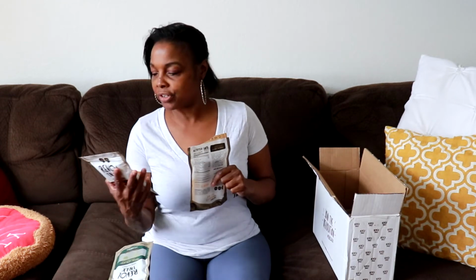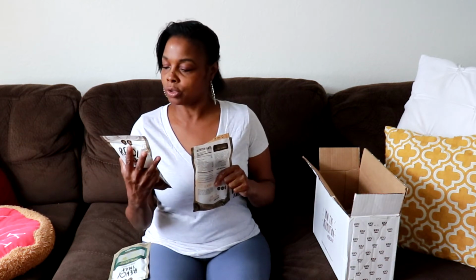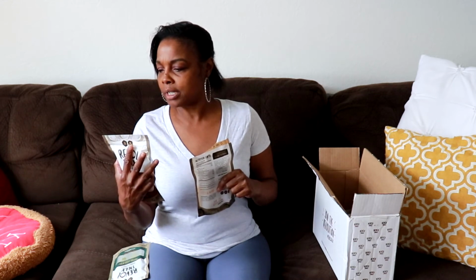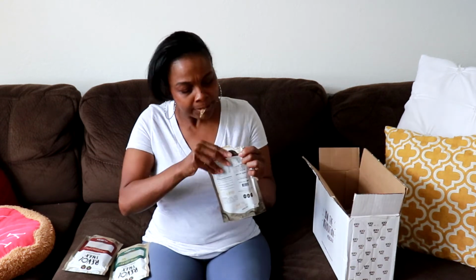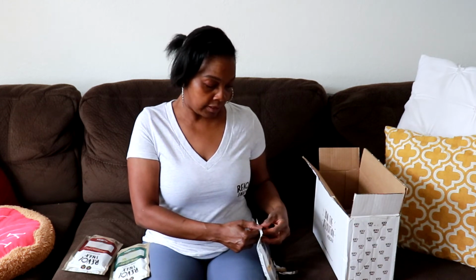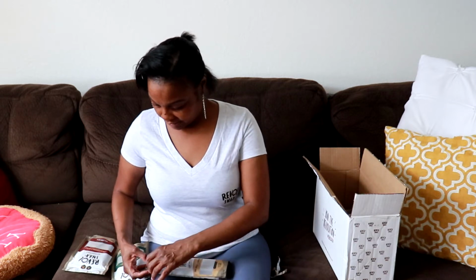And then the only difference in the cinnamon one, or the Snickerdoodle one, is that it has the cinnamon in it, of course, and the same ingredients as this one. So that way I don't have to read you all the ingredients again, guys. So let's open it. Maybe I need a knife or scissors. So let's see this one. And I'll give you my honest opinion.